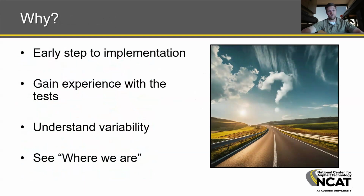Is it to understand the variability of your mixes and the variability of the tests? That's something that's very important to agencies and contractors. We're used to volumetric tests that have repeatability measured in hundredths or thousandths, and going to something that has a coefficient of variation of 10, 15, 20% can be a little daunting. And a lot of people phrase it like this: we're benchmarking just to see where we are, to see what our current mixes do on performance tests.